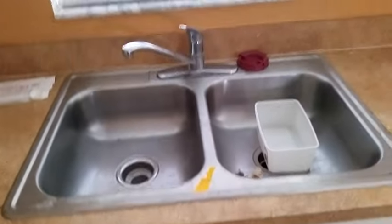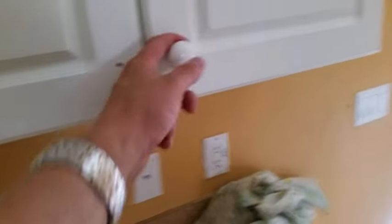And the stainless sink should clean up very nicely. We are missing one knob right here, very minor, but all the adjustable shelves are in there. It's a split bedroom design. As we head down here, we do notice that that is off the wall. I believe that's part of the alarm system. I think that's the speaker for the alarm system.